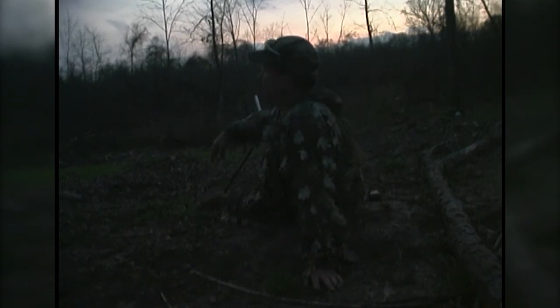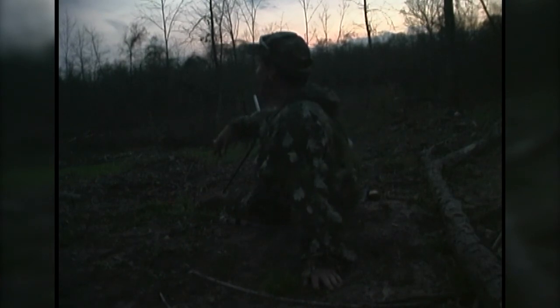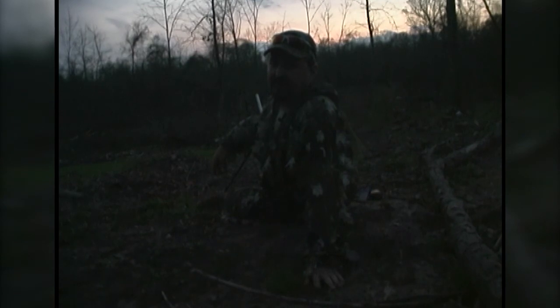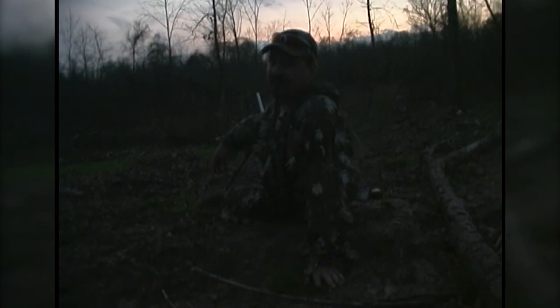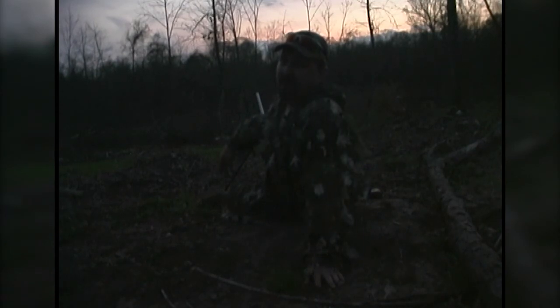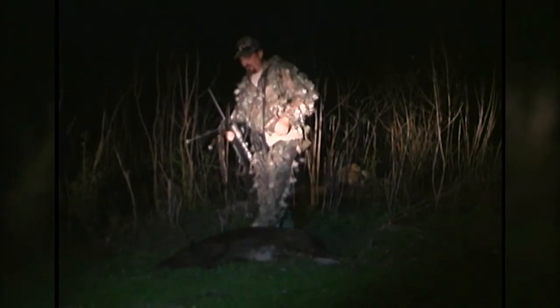It's all good now. Did you just hear that whole grunt? Let's go and get out of here. I hate to hurt my feelings after letting one walk, but we ain't got no camera light. I ain't gonna shoot him. We ain't got the camera rolling. We'll get on back to the truck, get this hog loaded up, and we'll show y'all what it looks like. Let's go.